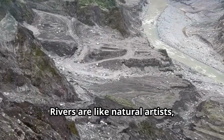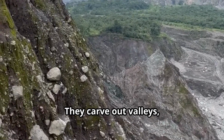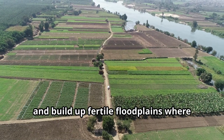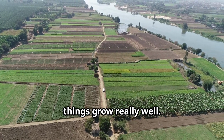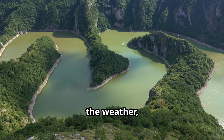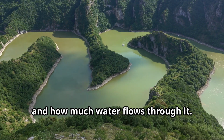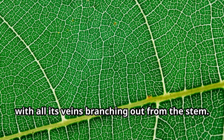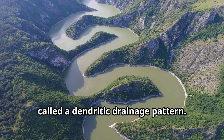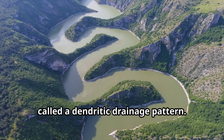Rivers are like natural artists, always shaping the land. They carve out valleys, make winding channels, and build up fertile floodplains where things grow really well. The kind of landscape a river creates depends on the rocks underneath, the weather, and how much water flows through it. Think of a leaf with all its veins branching out from the stem. That's similar to how some river systems look, called a dendritic drainage pattern.